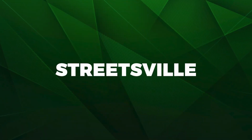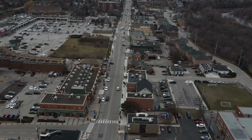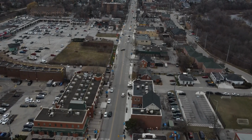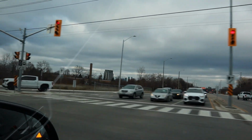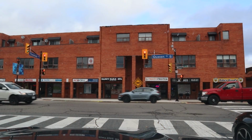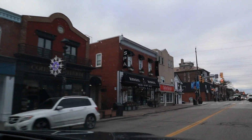Next up on the list, we have Streetsville. Now, Streetsville, very historic charm to it. Again, another little area that has that small town feel to it with, again, little boutique shops. It's kind of just like a recurring thing that they got going on, because it's almost like you have a town within a city, which makes it a lot more community-based, local shop-esque.